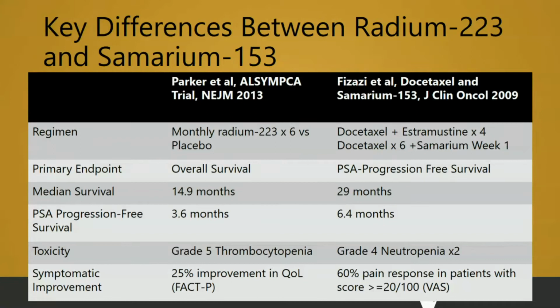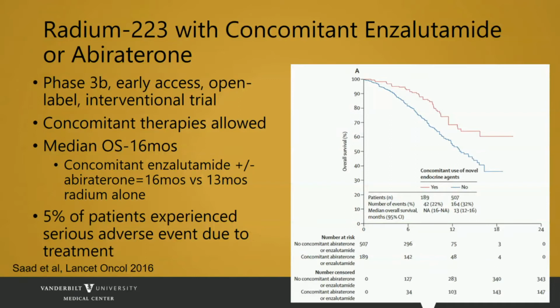There has been some work looking at combined therapy with radium-223 and concomitant enzalutamide or abiraterone. This is a phase 3 early access open label trial. Median survival of 16 months. However, 5% of patients did have serious adverse events due to treatment.